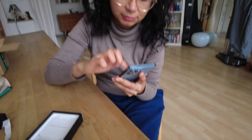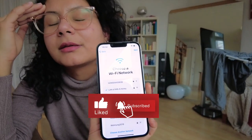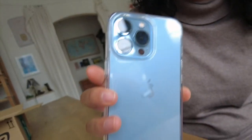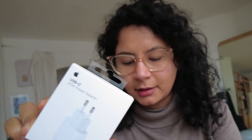Incorrect password. Okay, so it's connected now with the Wi-Fi, and now I can proceed with the settings. I bought this cover, which is transparent, and I wanted to show my latest iPhone color, Sierra. Looks good, fits well. And I also got this Type-C charger from Amazon, which is the Apple USB Type-C. And since you just get the cable, you need a charger. Very happy and very excited for this purchase.